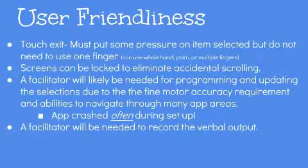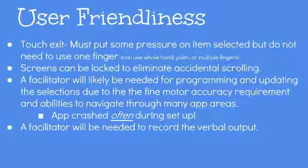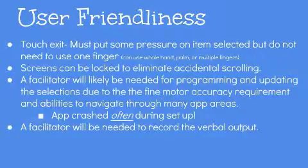In terms of user friendliness, it is a touch exit app, so they must put some pressure on the selected item, but they do not need to use a single finger. They could use a whole hand, a palm, or multiple fingers. The screen can be locked to eliminate accidental scrolling. A facilitator is needed for programming and updating the selections due to the fine motor accuracy required for the app. The app crashed often during our setup, and the facilitator will be needed to record the verbal output of the new cards.